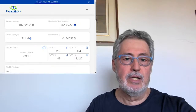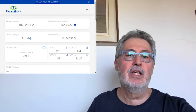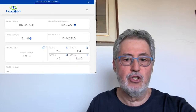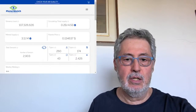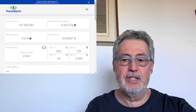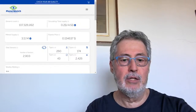And you can see the breakdown of sensors that you always ask us about. Very good question. At the moment, the vast majority of the network is made out of Type 4 sensors, Atmotubes essentially. Of course, in the coming weeks and months, this ratio will change because we are going to push strongly on Type 1, Type 2, and Type 3. So that's a sneak peek. Have a look, enjoy. There is a lot of interesting information in the PlanetWatch Explorer.